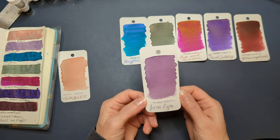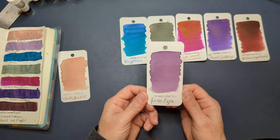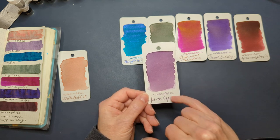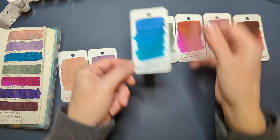Jane Eyre. Pastel violet. It's lovely. Reminds me a bit of dried lavender. Wayfarer, yes.